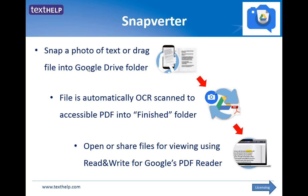What we do on our end is we look into your folder every 15 seconds or so, and any new documents that are in there, we take them, we scan them, and we place them into a different folder called Finished, so that you can essentially open it up there and then use our tools, the PDF reader, to read that document. So you have the two different ways to do it, either an inaccessible file that's either in Drive or on your desktop, pull it into this folder in Drive, or you could take a picture with your phone, and that can be uploaded directly into this folder.